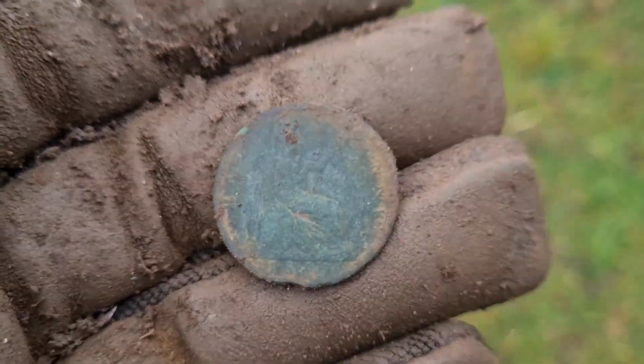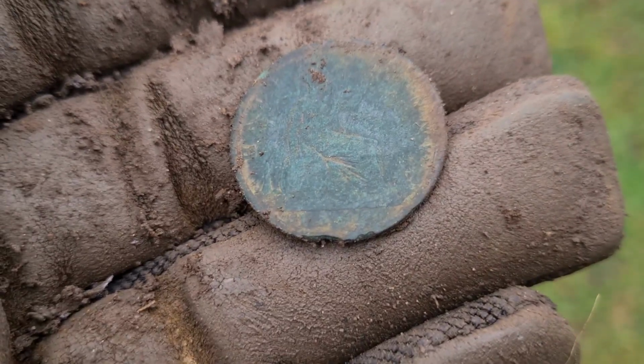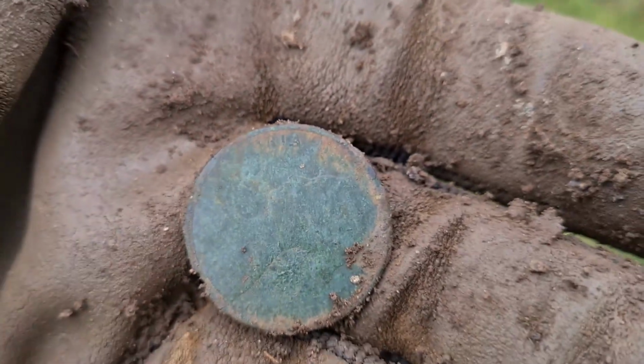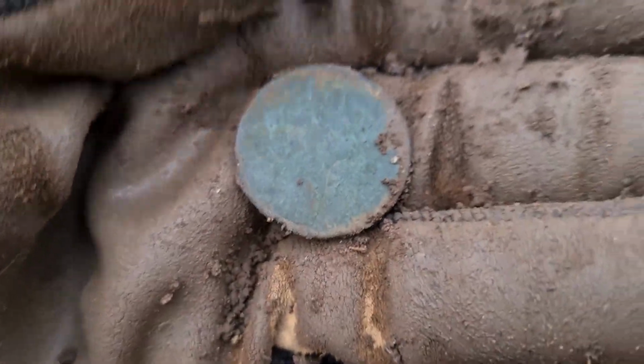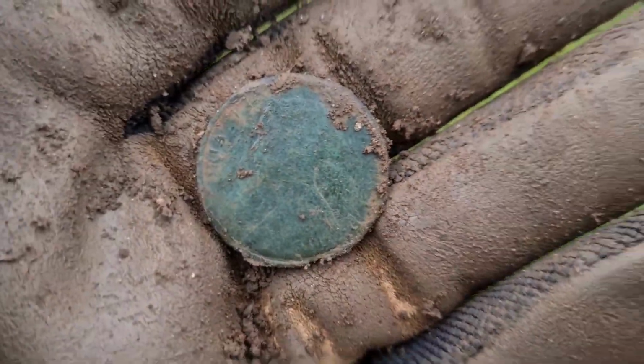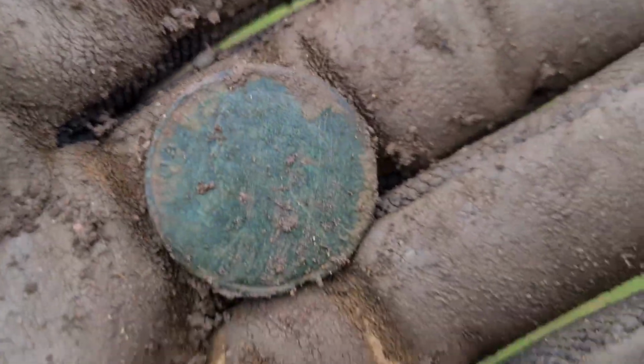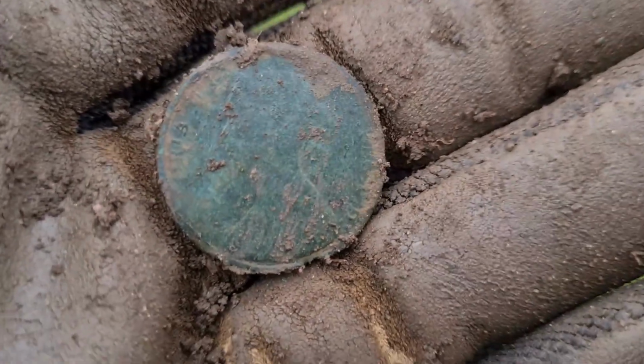It's a half penny, 1869 I think it is. I can't quite make it out. It's 18 something 9 anyway. It's Queen Victoria, quite nice condition. I'm having trouble keeping it still because I'm quite cold, my hands are shaking. But it's stopped raining now for the 3rd time, so hopefully I'll get another hour or so in.